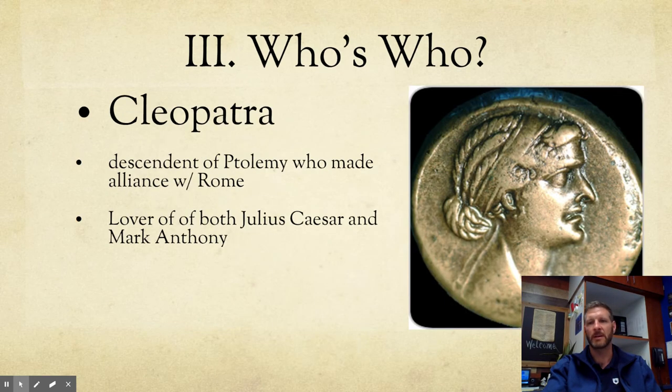You can see in that picture, and even in the accounts, that her hooked nose was of great remark, and a contemporary pretty much said she wasn't that beautiful in a classical sense, but that she was just very charming, and it was her personality and wit that really won people over. A lot of historians consider that to be a pretty reasonable depiction, a close resemblance of what she actually looked like.